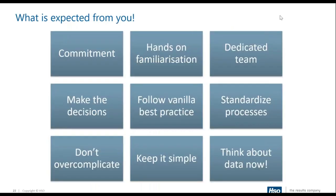So what's expected from you? Commitment, really, really full commitment. Hands-on familiarization. So right from the start, as I mentioned earlier, you're going to have access to the system, both in us doing presentations and you being able to get hands-on as soon as we've done a presentation. The dedicated team, so that dedicated team again, together with the commitment, means that we're going to have to get this team on board with what we're doing and get them engaged for the duration of the project.